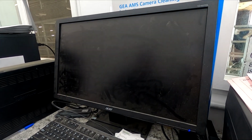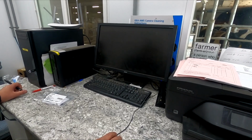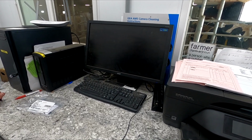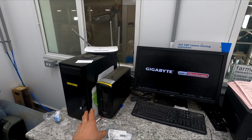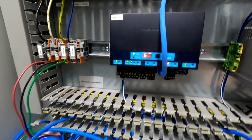And then we do the exact reverse sequence to get this thing back going. It does take a couple minutes to boot up several devices, so we can show you that. So we shut this whole computer down, restart it. Then we're gonna go back in here. Gonna plug the brains back in. So we'll start that one back up and that one.